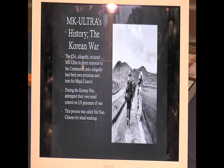However, some were charged with war crimes because of working on mind control and gas warfare and interrogation and whatnot. So that's how we got involved with it. And then the Korean War came along. The Chinese did capture several American soldiers, and allegedly they had committed something called Hsi Nao, which is Chinese for mind washing, basically brainwashing. So in response to that, we made MK Ultra.